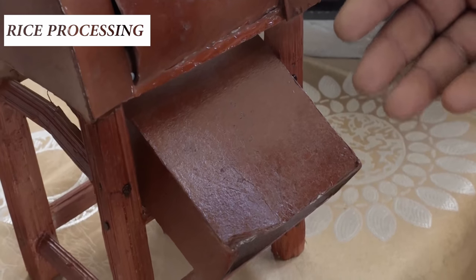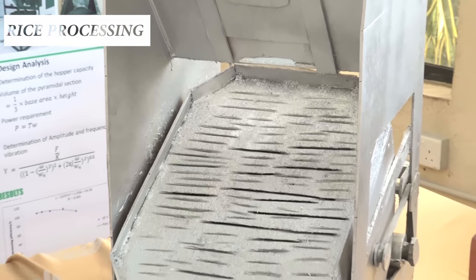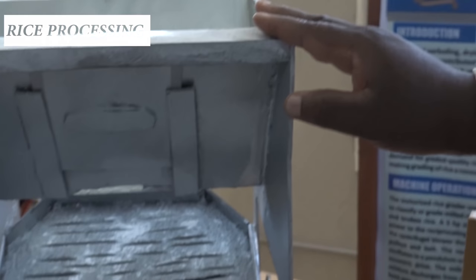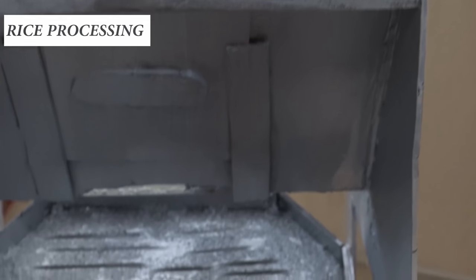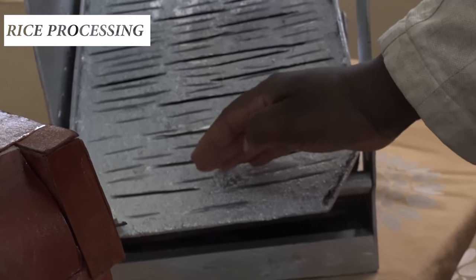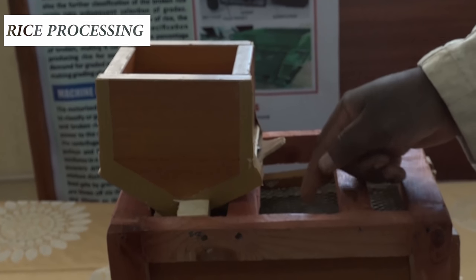Also, we notice that there are stones that may have been packed with the rice during threshing and during harvesting. And so because of this, there is need for a grain destoner. This removes stones from rice using the specific gravity method. After destoning, there is need also to grade the rice into different sizes, especially the long and the short grain. Thereafter, the rice is packaged for market.